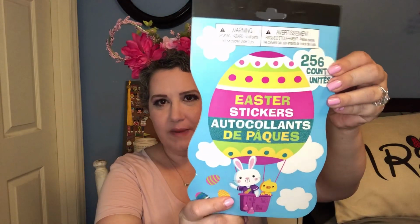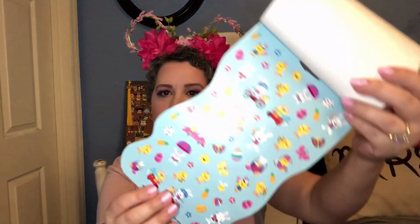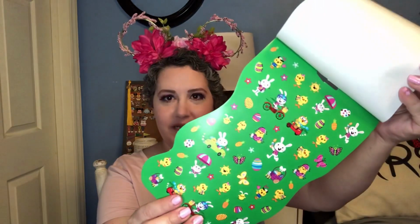The next thing is this pack of stickers, little Easter stickers, a cute little pack. How many is in there? 256. That's a very random amount, but there are some pretty ones on here, just little tiny stickers. And I love things like this because my child is obsessed with stickers. I don't know where she gets that from, but the child will use an entire sheet in a day, so I don't feel bad buying these little seasonal ones that are pretty cheap.